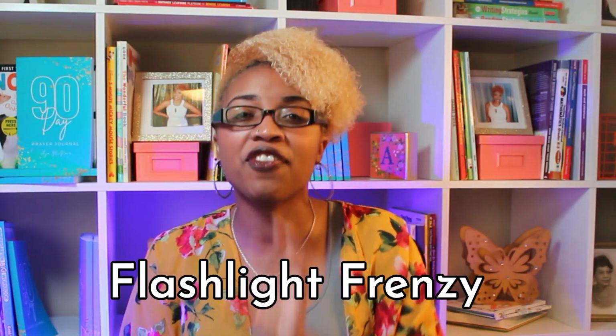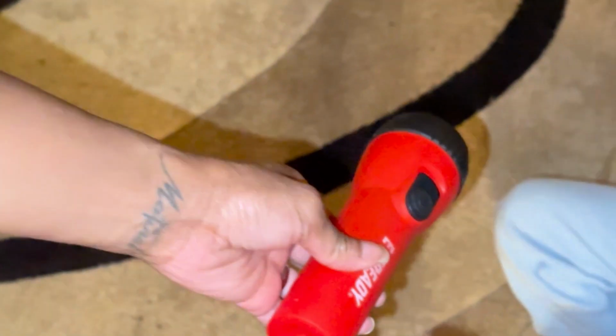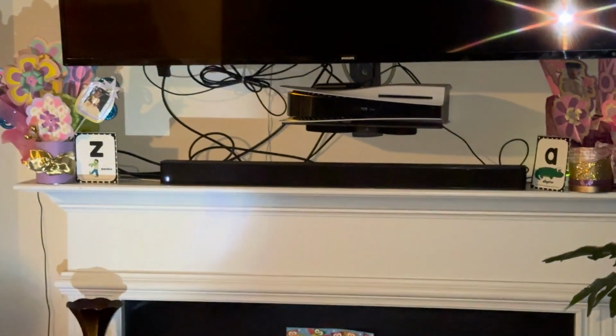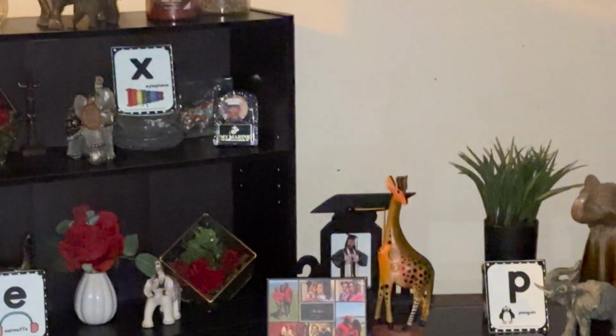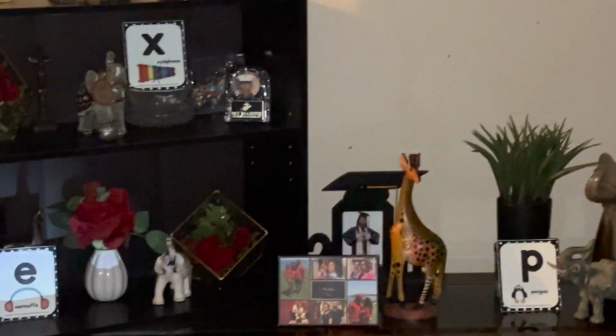Version 4 is called the Flashlight Frenzy. Go ahead and turn off all the lights in the room and give each child a flashlight. Call out a letter sound or even a letter name, and they must use the beams of their flashlight in order to find the matching corresponding card. It's a thrilling way to engage their senses, plus they can play this version of Flashcard Hunt without even getting out of their seats. Flash it on the letter E. Perfect, now flash it on the letter P. For my daughter, this is probably her favorite version of playing the Flashcard Hunt game.